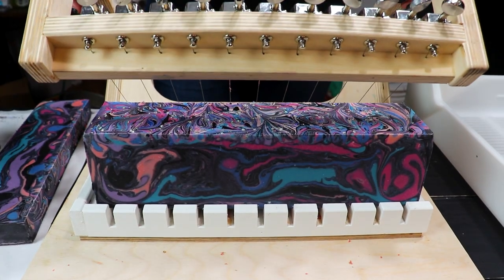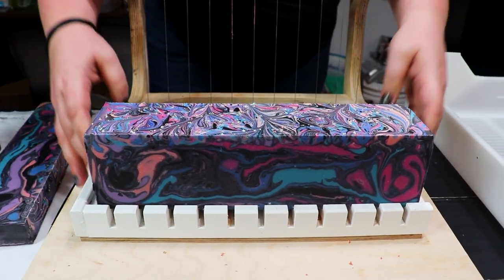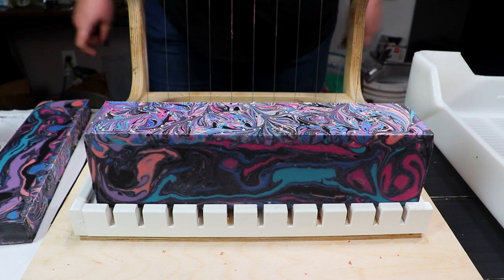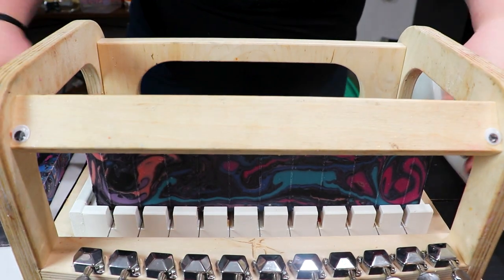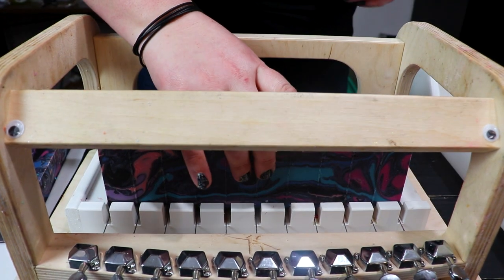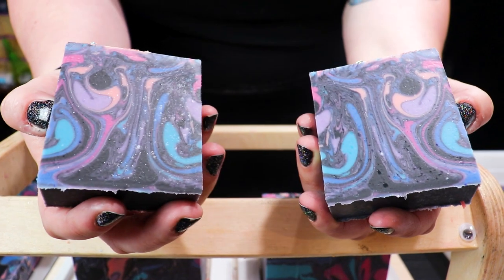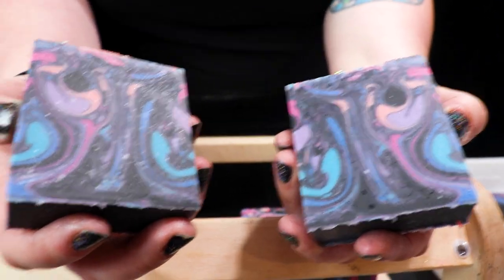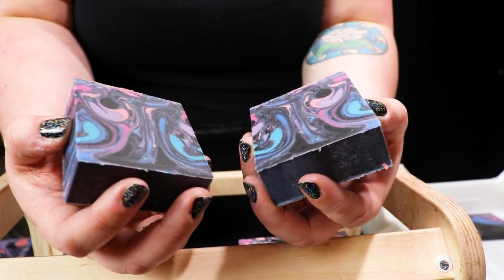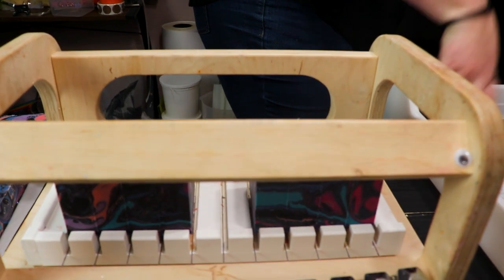I always forget that the slabs end up with these giant sample bars. All right, here we go. Okay, right out of the middle. Let's see how we did. Here we go. Ooh, it's a little different than last time. I think this was maybe a little more liquidy than the last time we did this idea, but it looks cool still. I'm still down with it.